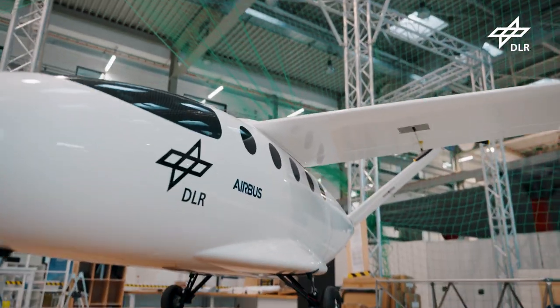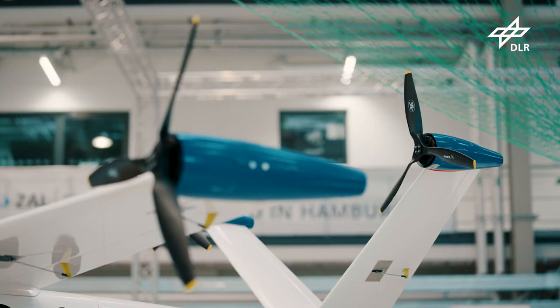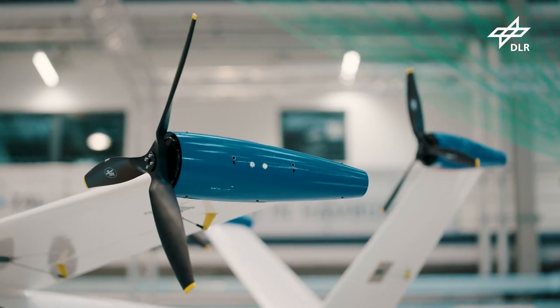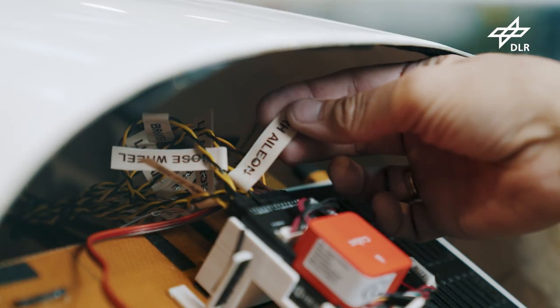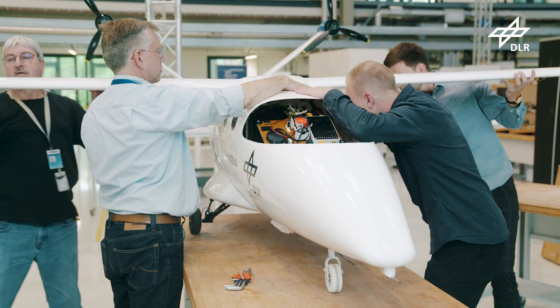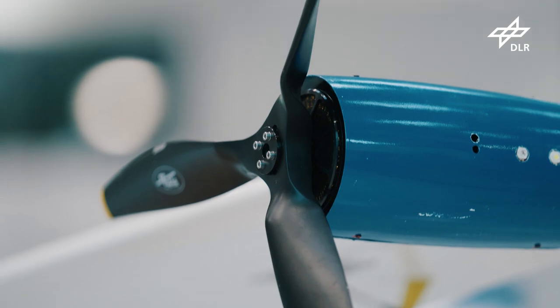So the special thing about HyBird is its hybrid electric powertrain, which combines electrically driven propellers with a gas turbine generator. This will help us reduce costs and also reduce climate emissions. In the end, the gas turbine generator is basically a highly efficient and lightweight diesel generator. We have developed a small aircraft that operates climate neutrally and flies 1,000 kilometers, which is roughly the distance from Berlin to London.